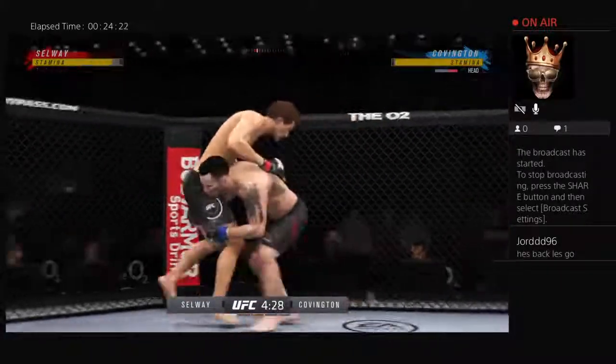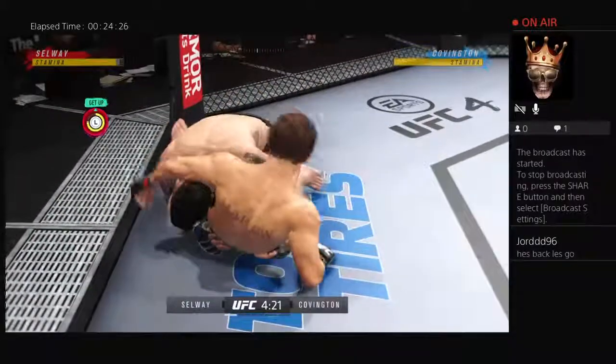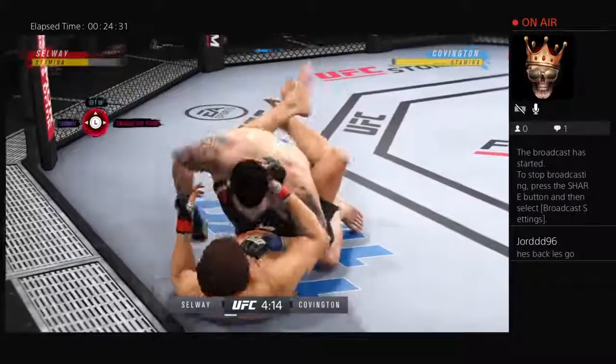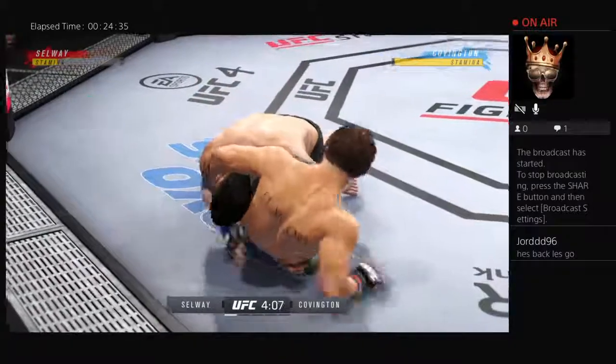So fighter a little bit stunned, holding on. Wrestlers are so annoying. Just looking to recover. It might be a submissionist, I'm not entirely sure. Crazy accuracy and efficiency with these.